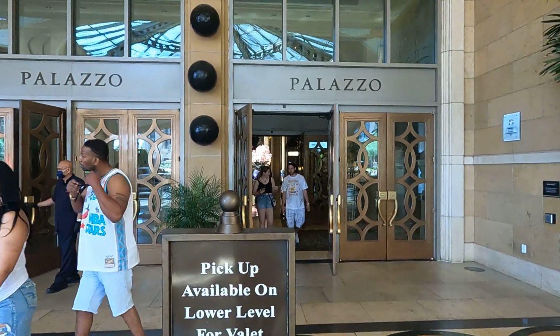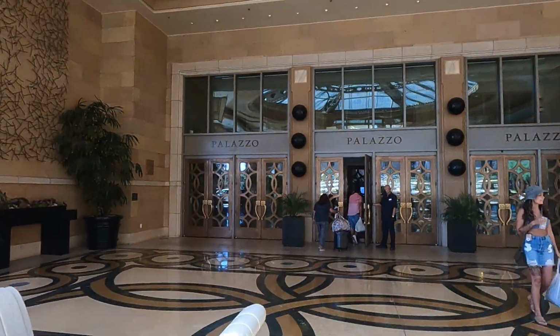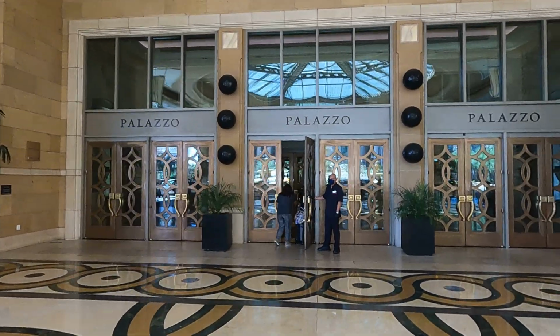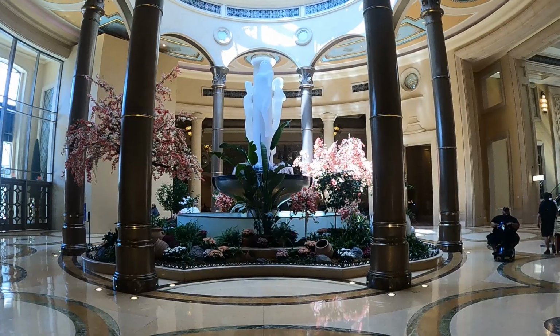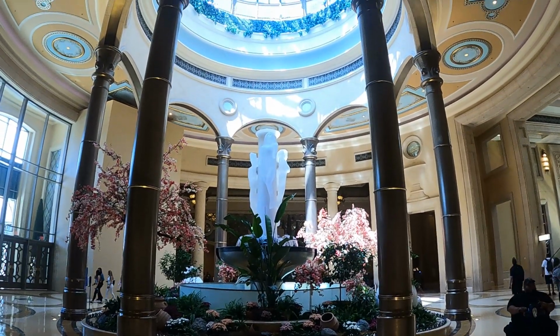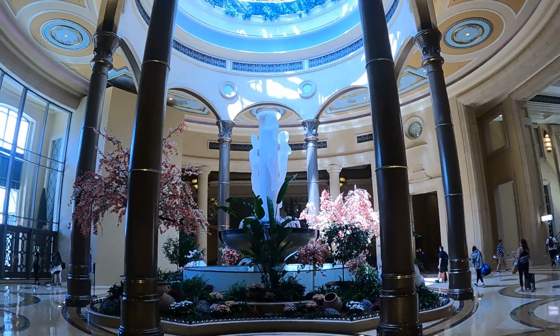But here's the entrance to the Palazzo. And we are going to show you inside. We're going to do a room tour. We're also going to do a lounge tour. Here is the lobby of the Palazzo. Now, what we are also going to show you is Prestige rooms.